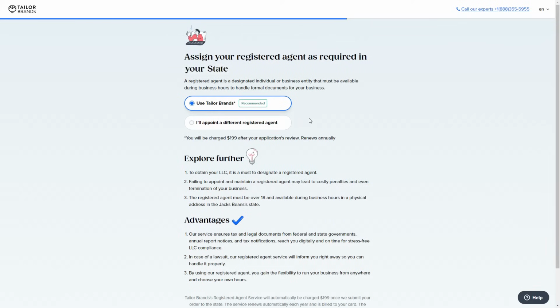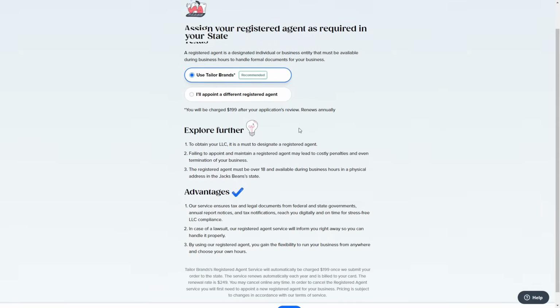Tailor Brands then offer to give you a registered agent. So if you already have one, of course, you don't really need to do this, but if you don't, I highly recommend it because they make your life a lot easier and they're very, very flexible and easy to work with. So if you were to choose this option, you will be charged $199 every year. So once you've chosen, you can go ahead and click Next.